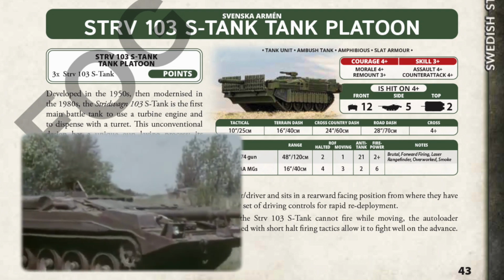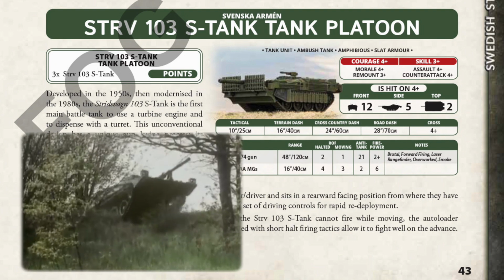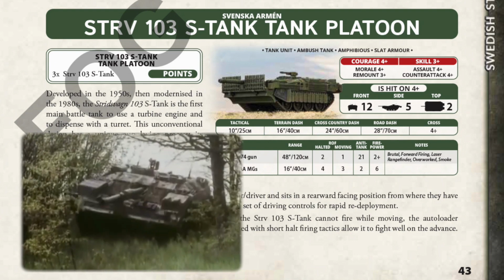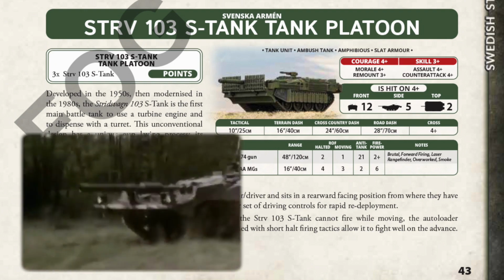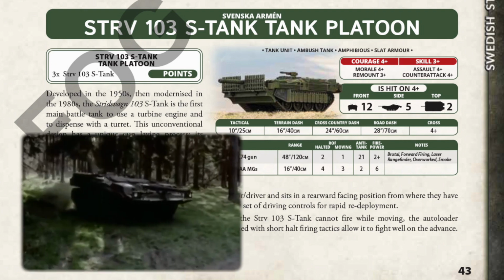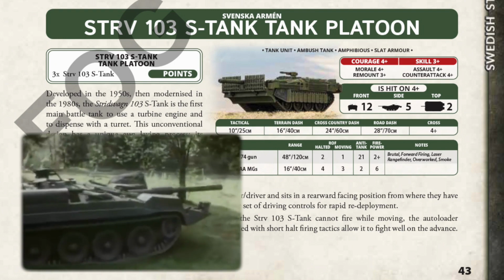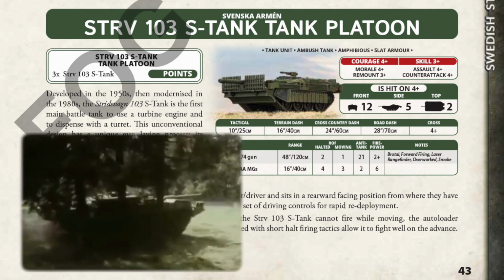S-tank is pretty unique, and there are special rules like ambush tank and slat armour to reflect this, but the overworked rule also highlights some of the challenges with the design. Armour is modest over the front, so hiding and shooting from cover will be required for survivability. But the long 105mm gun has better penetration than the standard L7 gun, giving it a chance against modern tanks.